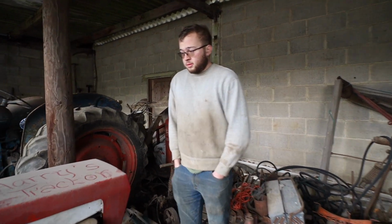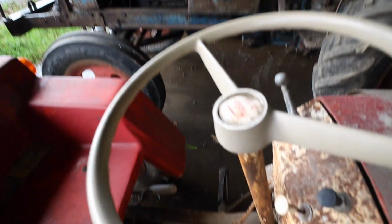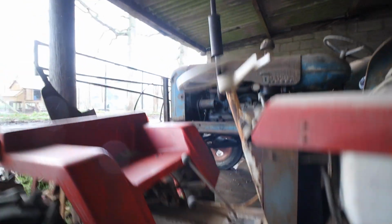I can see the name of it now. Let's see if I can get the name on the steering wheel. There's also a Mavericks plate down there if you want that as well.